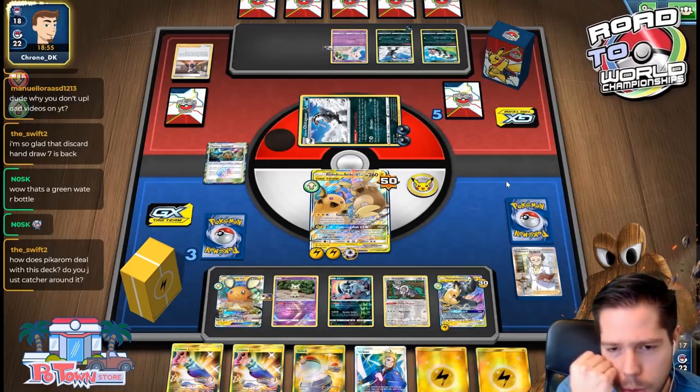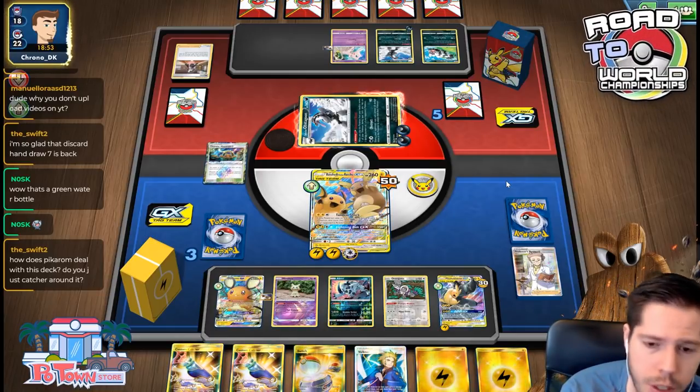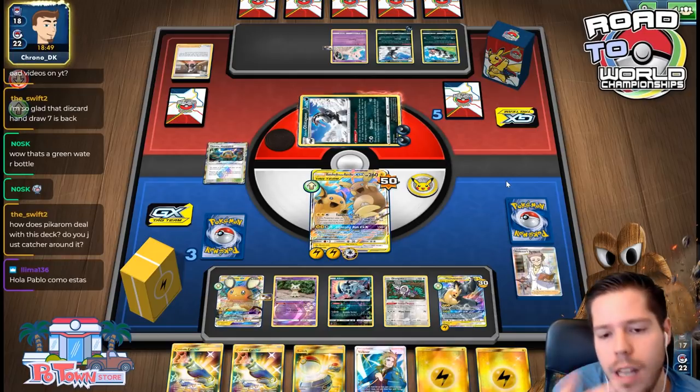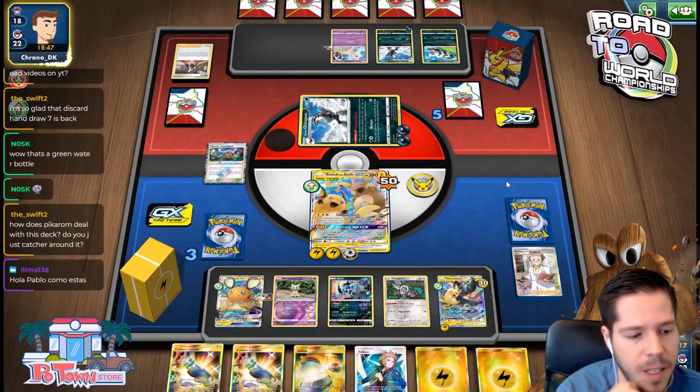And I'll probably do it with lightning, right? That way the Choo-Choo is on the bench and I don't have to use a switch. And then I have paralysis once again.